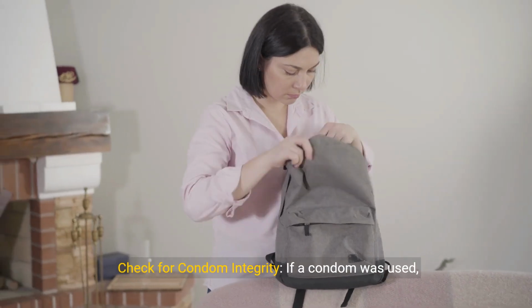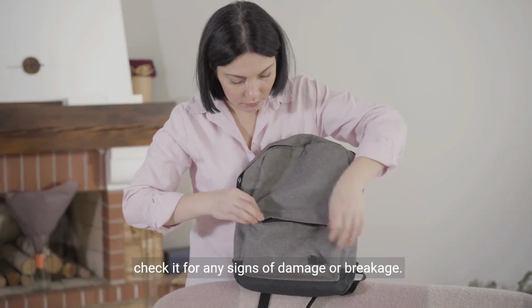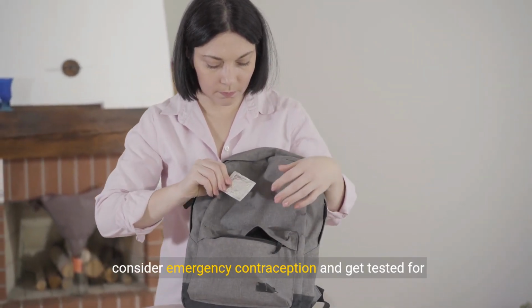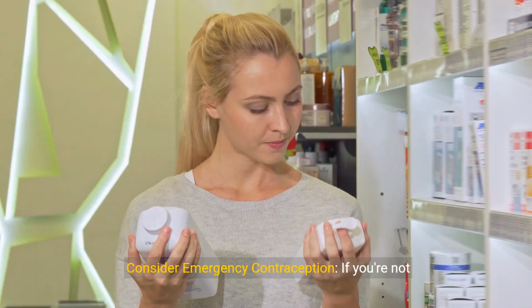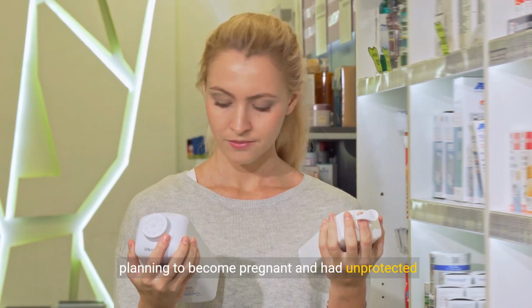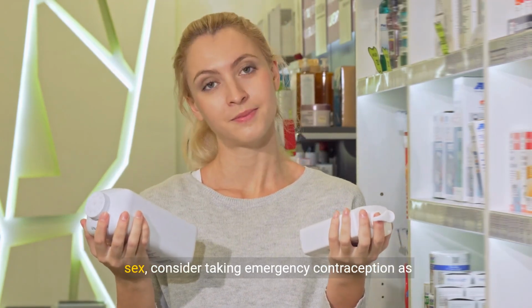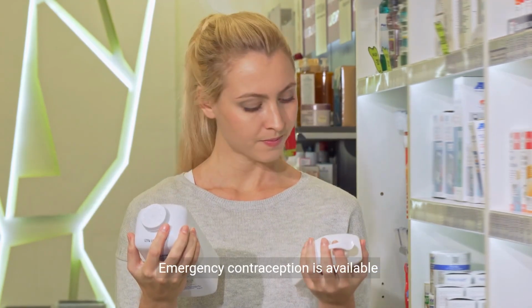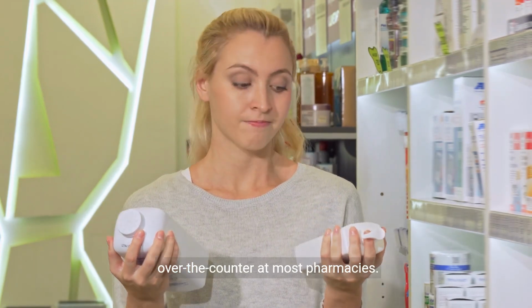Check for condom integrity. If a condom was used, check it for any signs of damage or breakage. If the condom broke or slipped off during sex, consider emergency contraception and get tested for STIs. Consider emergency contraception. If you're not planning to become pregnant and had unprotected sex, consider taking emergency contraception as soon as possible to reduce the risk of pregnancy. Emergency contraception is available over the counter at most pharmacies.